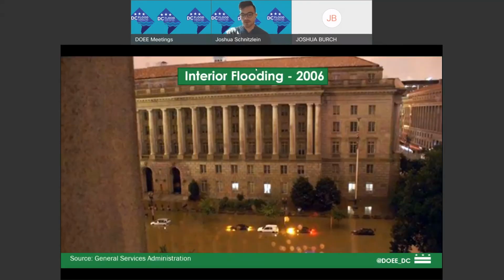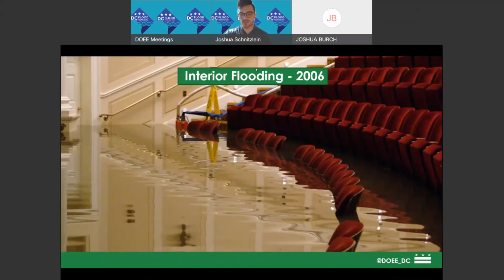So, an example of 2006, sort of exactly what happened. Here's a photo in that Federal Triangle area. I should note here that the water surface elevation on the Potomac was normal. So this water did not come from the river, it was simply a result of heavy rains. And this flood caused millions of dollars of damage to federal facilities like the IRS and DOJ buildings. You can see what the heavy rain did to the National Archives Theater, which sadly had just been renovated.